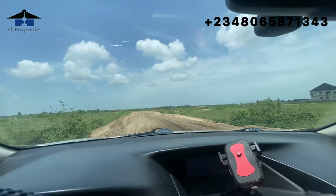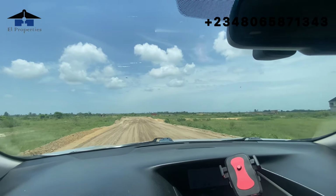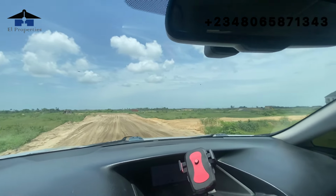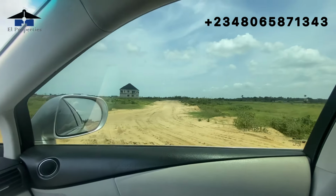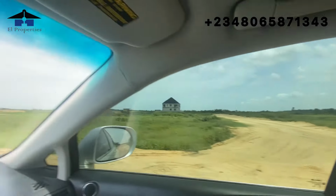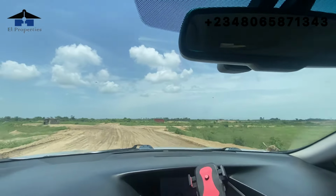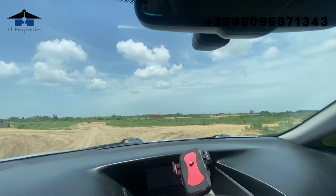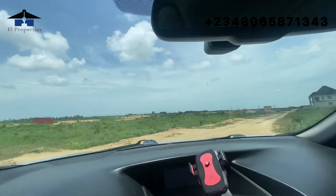This is lovely. Each time you come to Amen Estate Phase 3, you will see a change. Smart investors, this access road is already done. You can see how this access road has been done. So okay, let's keep going. I'll have to park somewhere here so that we can see what is happening at this part of Amen Estate.